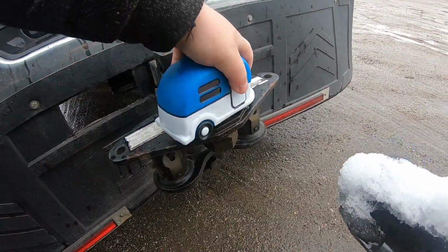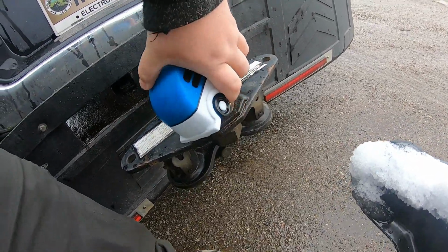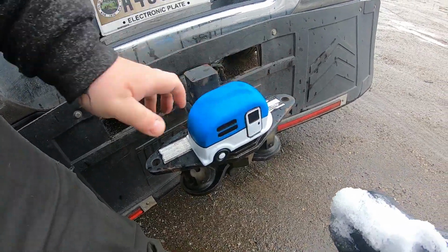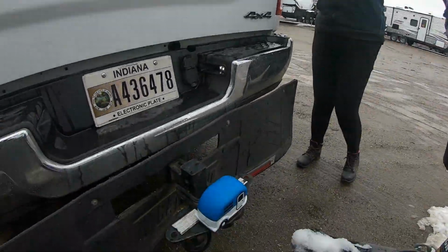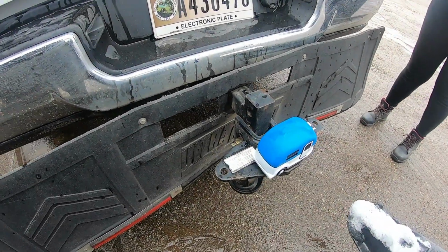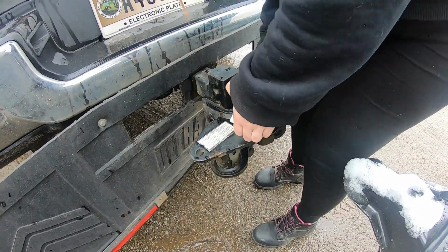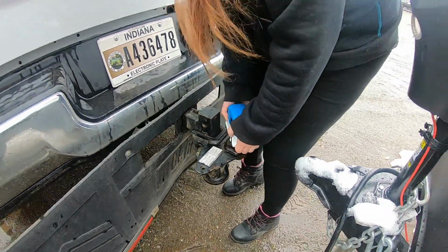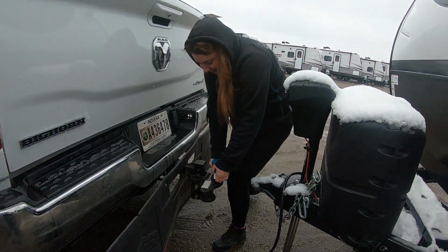My ball is kind of, let me see if I can get this off easily. Yeah, it's hard with one hand. Sam, I need help. I can't do it with one hand. That's what she said. Take the RV off the hitch. Use your muscles, pull. Oh! Come on, Sam. Damn.